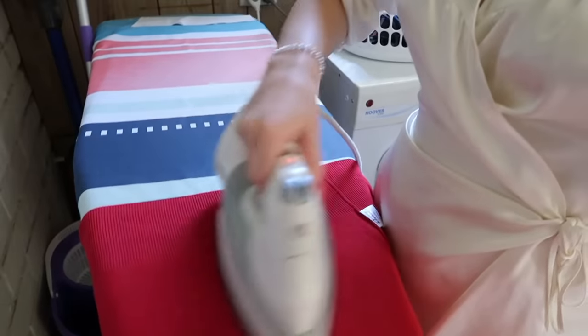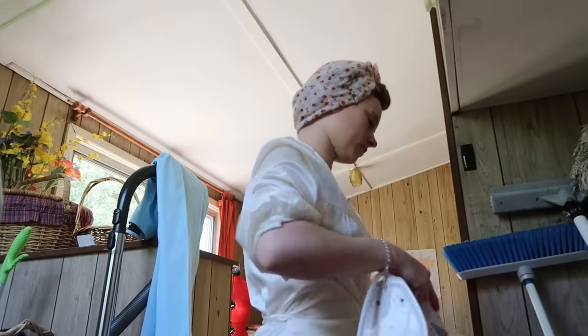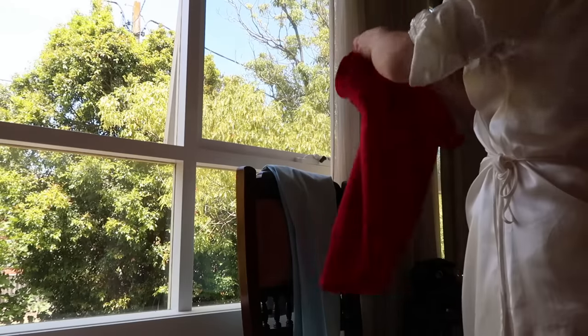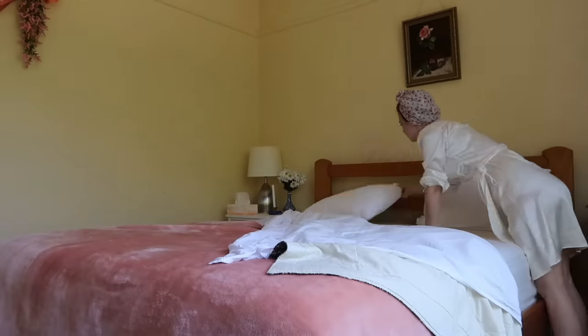Before getting dressed, you should always make sure your clothes are fresh and ironed. Now make sure to neatly make the bed.